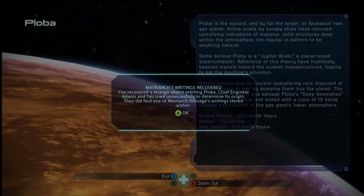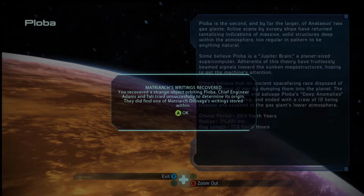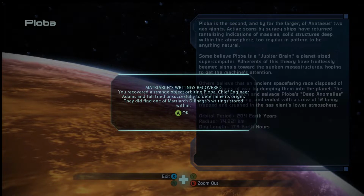Discovered a strange object orbiting Ploba. Chief Engineer Adams and Tali tried unsuccessfully to determine its origin. They did find one of Matriarch Dilanaga's writings stored within.